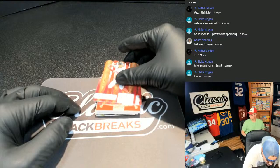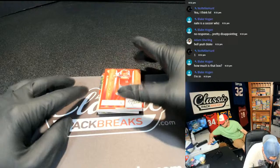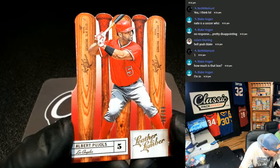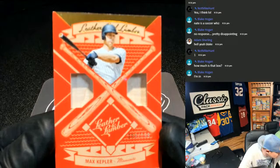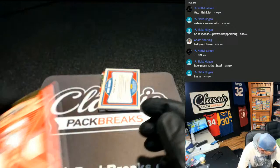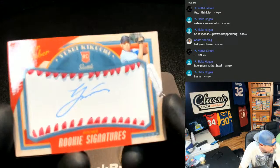Trea Turner. All right, Hall of Famer number card right here. It's going to be 30/99, big fellow, future Hall of Famer, Big Al. Mm-hmm. There you go, leather and lumber, Max Kepler, number 106/99. Dual bat relic card. All right, rookie signatures. This guy might have a shot right here now. Number 60/75.